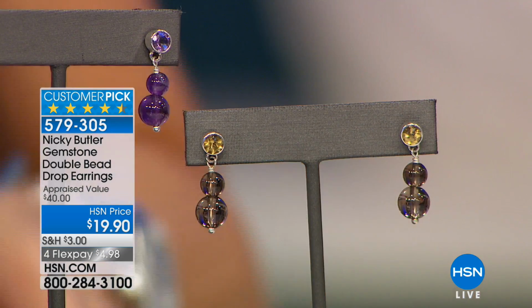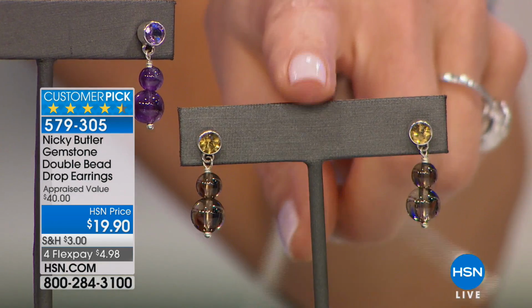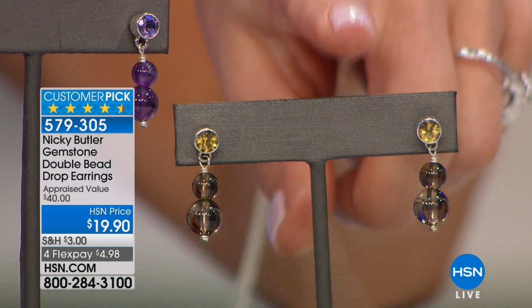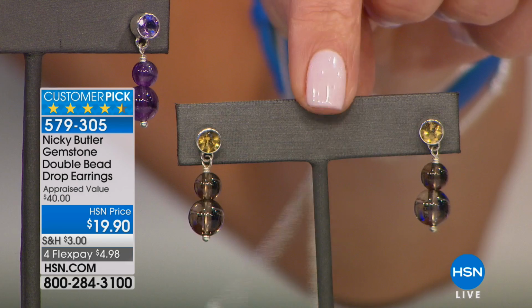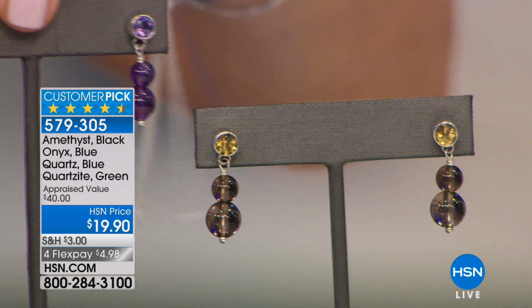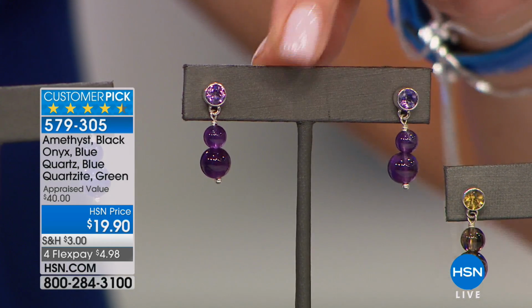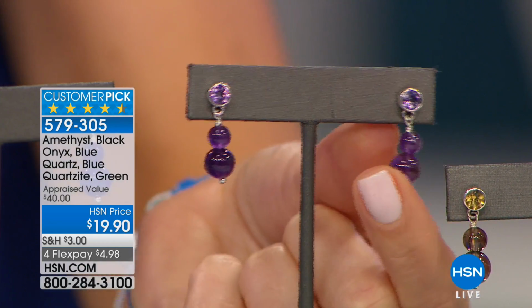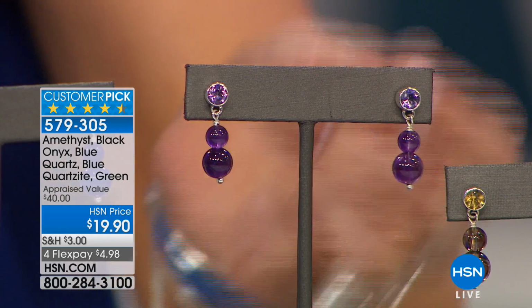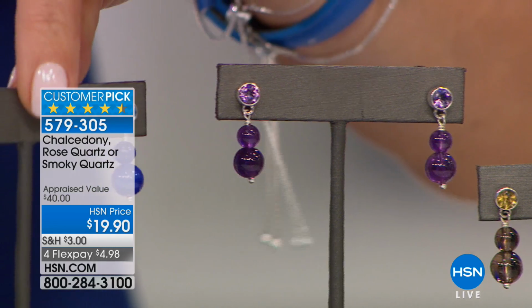Now, I'm gonna go through the color choices because there's a lot of fun colors to choose from. So I will begin right here. This is gonna be our smoky quartz. Smoky quartz on the bottom, the gorgeous yellow citrine at the top. Then we have the amethyst. For those of you that are the February babies, there's your birthstone. Amethyst cabochon beads, you're going to receive a 6 and an 8 millimeter size bead and an amethyst faceted on the top. I love that luscious lavender.